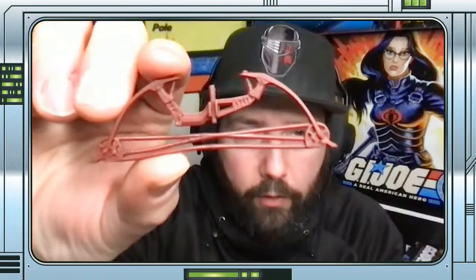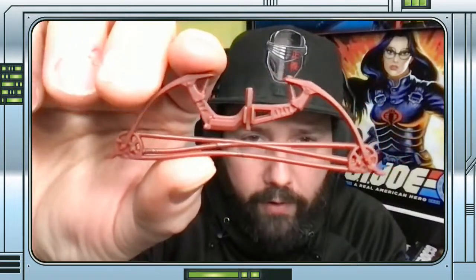This is Storm Shadow's bow, the compound bow that we've had multiple times now, thanks to having multiple Stormies. Again, I like the color, the maroon.